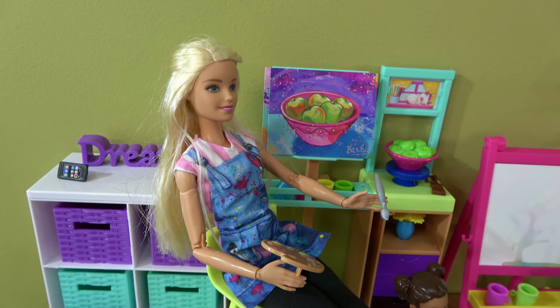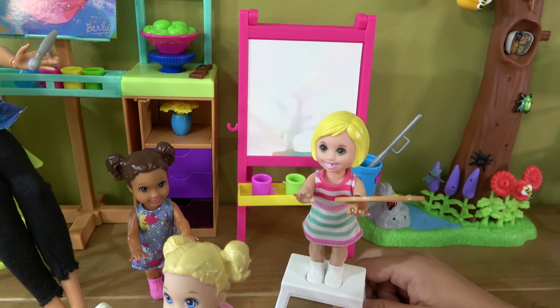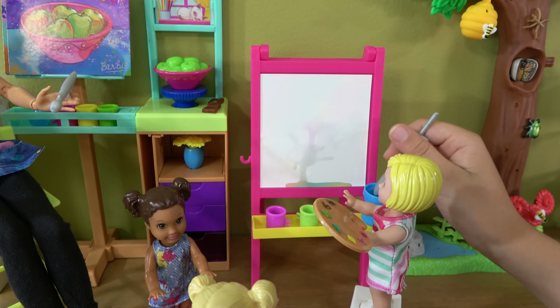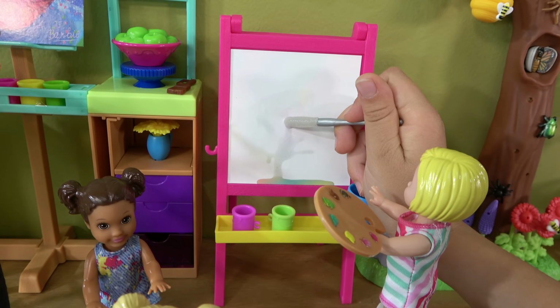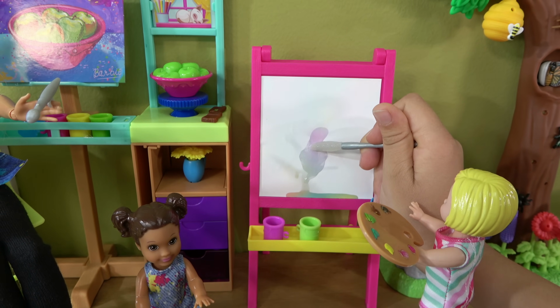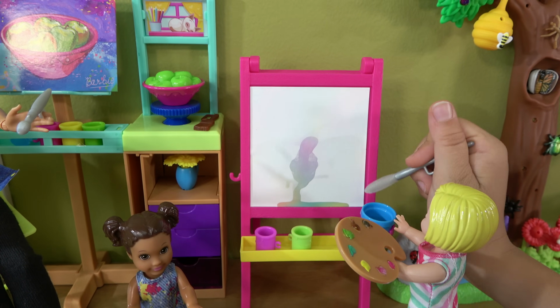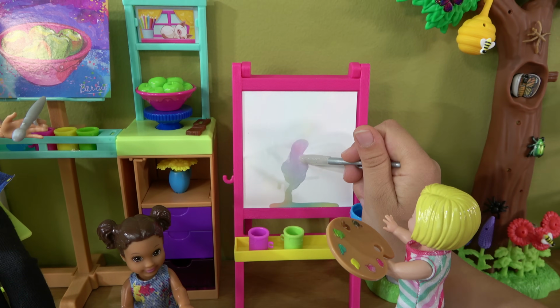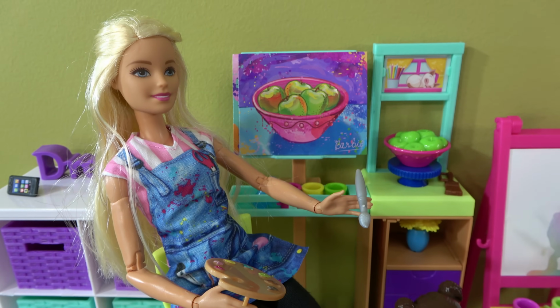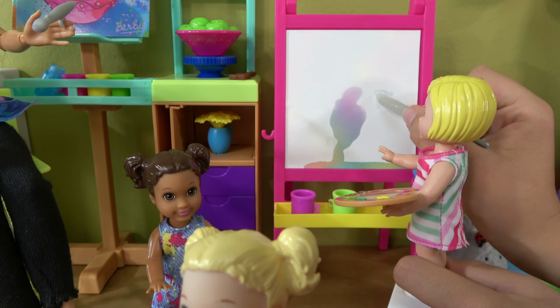So Sasha, what would you like to paint? Oh, I haven't thought of that. Spider, I'm good at drawing spiders and I like spiders. Here we go. Here's the big head. Then here's the big body. Why is the paint dripping? Yeah, girls, you have to be very careful about dripping paint.